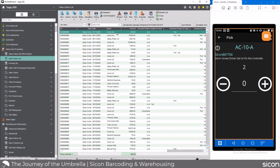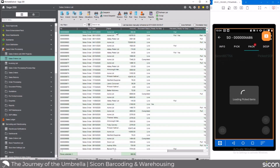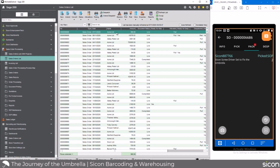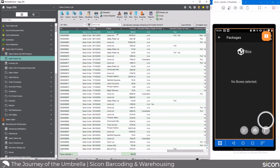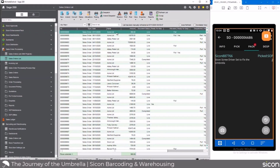So we're just going to pick 2 of those. They now go into the next stage that I've got switched on, which is pack. Like I say, I've got a pick it, pack it, dispatch it functionality going on. At the point at which we pick it or pack it, I can also say whether or not I want to pack it to a box or a pallet or a tote or a vehicle. And as you can see in here, I have my bags, boxes, pallets, containers, vehicles and totes available to be selected. However, for the purpose of today's exercise, we won't.